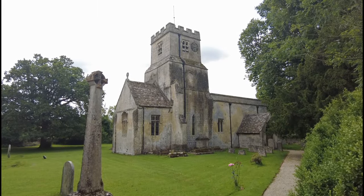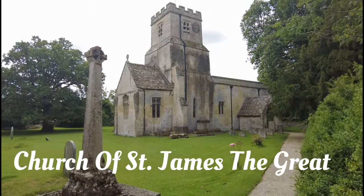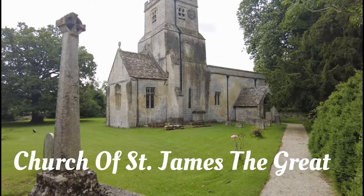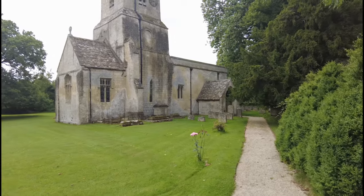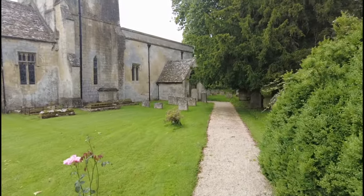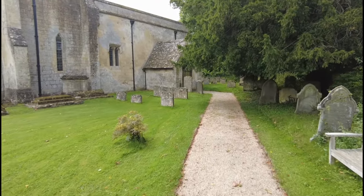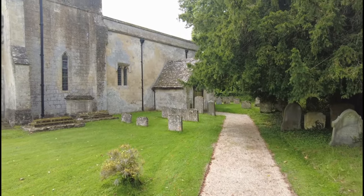So this is the church of St James the Great, which is Norman, and was first dedicated to St Katherine in the 13th century, and then to St Dennis in the 18th century. There was probably a Saxon church here or close by, but no architectural records exist to confirm this.